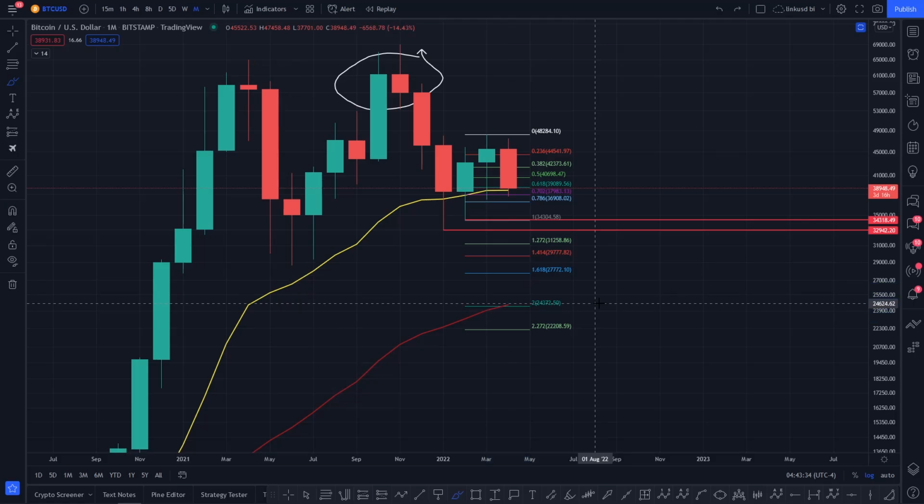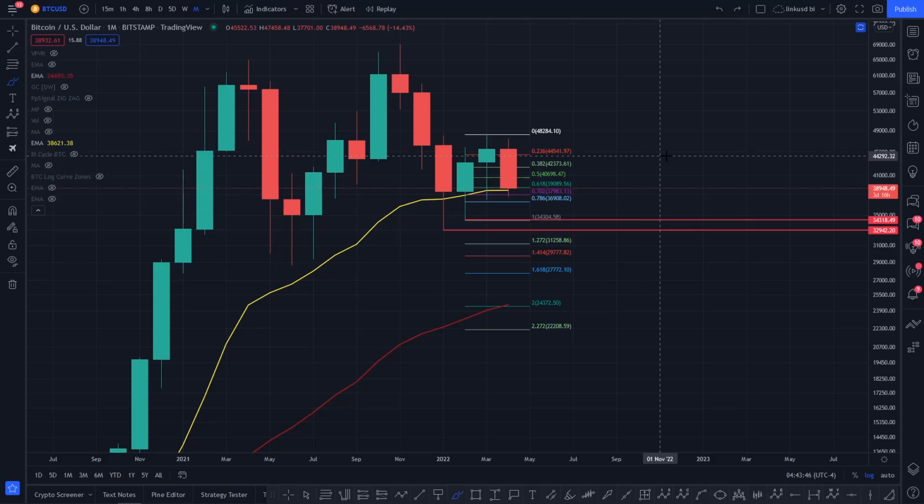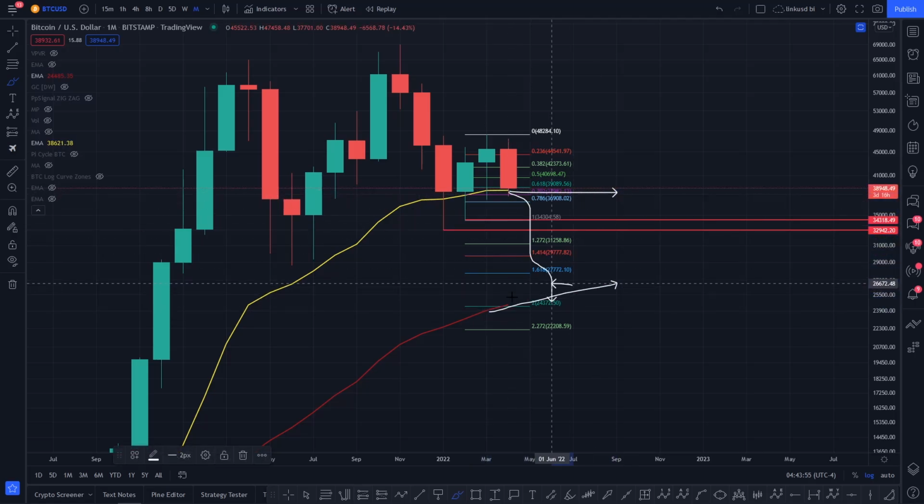We've got 3 days 16 hours here for Bitcoin to keep its ass above this yellow line, which is the 20 monthly EMA. The 20 monthly EMA currently sits at 38621. Bitcoin needs to close above that to confirm that it's still holding it as support, and then you're not in a technical target down to the 55.